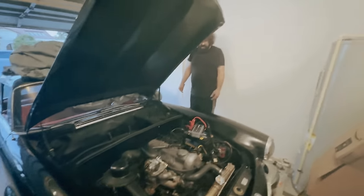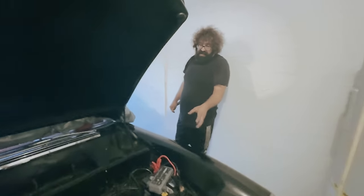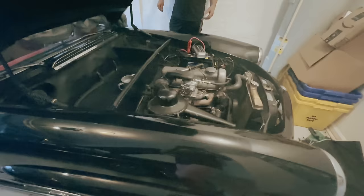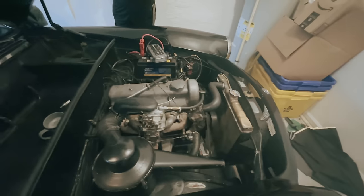But this is literally one of the simplest things that Mercedes made, the M121. If I can't get this thing running, just quit. Look how clean it's idling, guys, not a skip. Yeah, it's like it just even got better. It's like a clock.